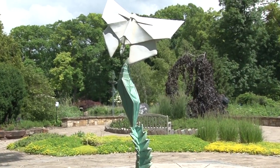Before we go to our picnic, we want to go to the sensory garden and just show you the kinds of herbs and vegetables that are planted here. And then we'll go on to the pavilion for our Japanese picnic. We'll be right back.